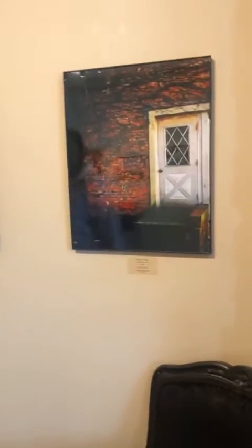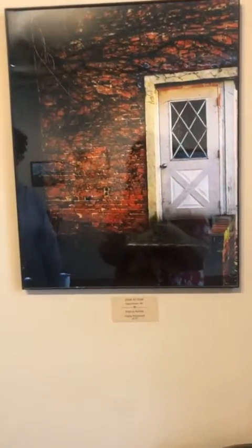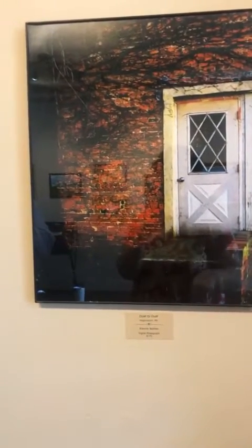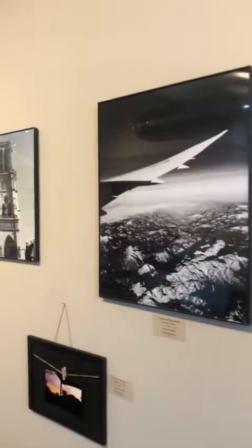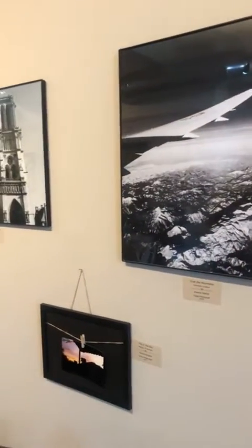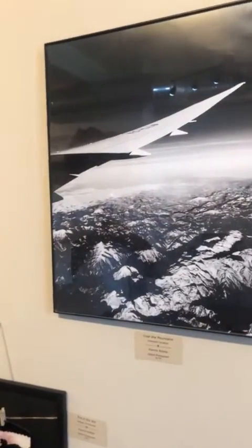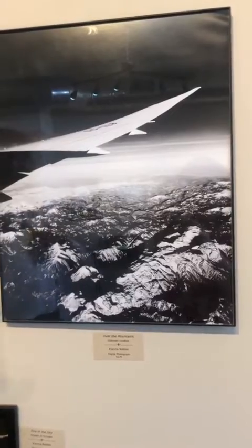Oh, I love this piece. Thank you. This one is local. This is actually taken in downtown Hagerstown. It's beautiful. It's called Dust to Dust, and that one is $175. In fact, all the ones on this wall are $175. Okay, and here we have another looking out from a plane. You're seeing the wing and the mountains. Yeah, and this is again another one of my favorites.